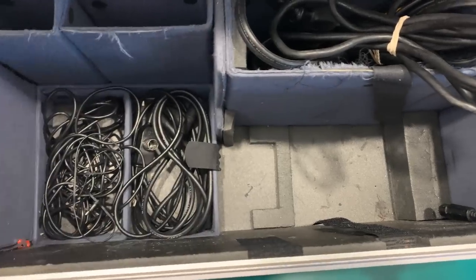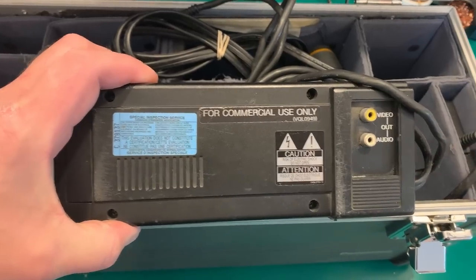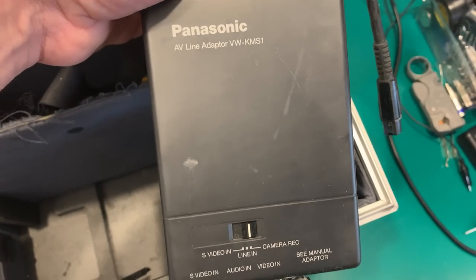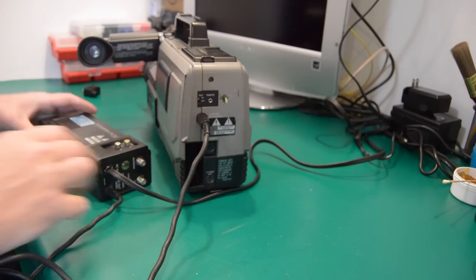Inside, I found all the original cables and headphones that came with it, the original power supply with a sticker that states for commercial use only, and a brand new belt and Panasonic audio video line adapter. The listing said it functions, so I wanted to make sure before I start.